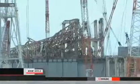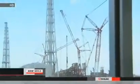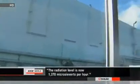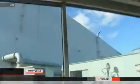4 reactors were damaged. 3 of them suffered meltdowns. The plant is far from stable and radiation levels are still high. NHK World's chief correspondent Akira Hombo was one of the journalists who entered the site.